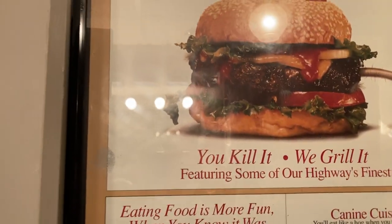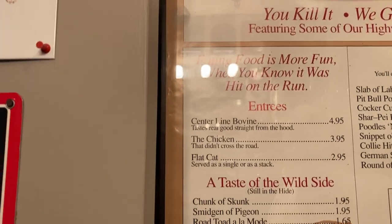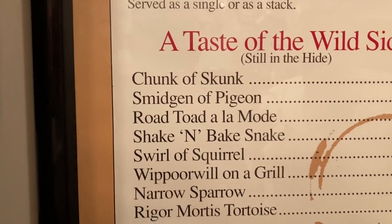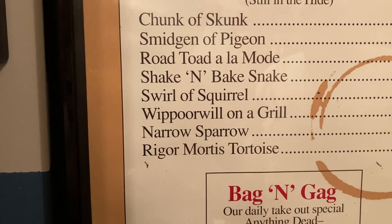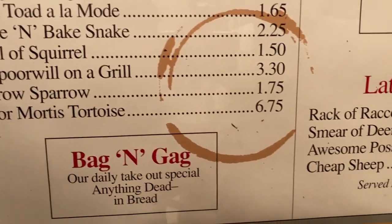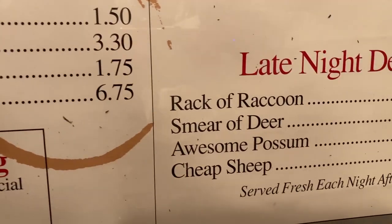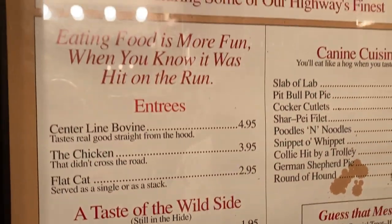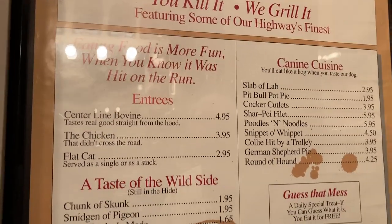Where was this? Roadkill Cafe. Yes, look at the menu. Oh my God, that's lovely. Rigor mortis tortoise. Wow. Rack of raccoon. Smear of deer. Awesome. Oh, awesome. I love it. Yeah. Fantastic.